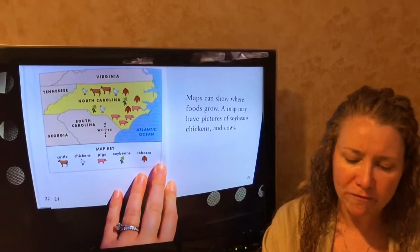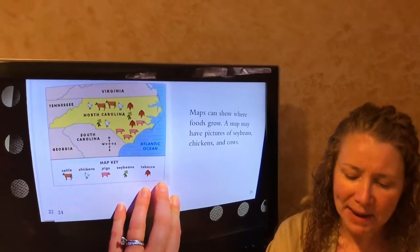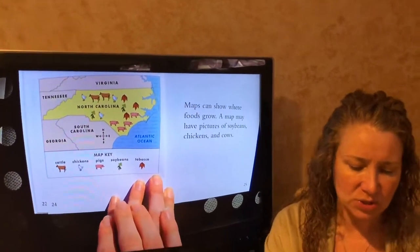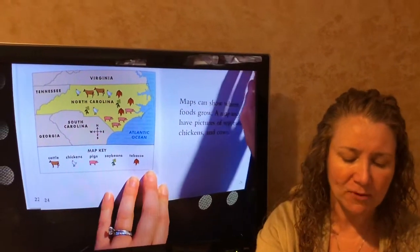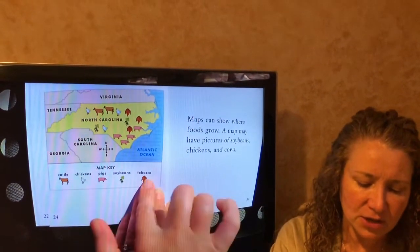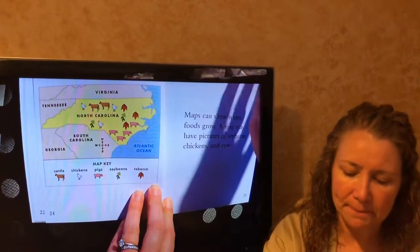Maps can show where foods grow. A map may have pictures of soybeans, chickens, and cows. That's a map of North Carolina. You can see some of the things that are grown on the map key.